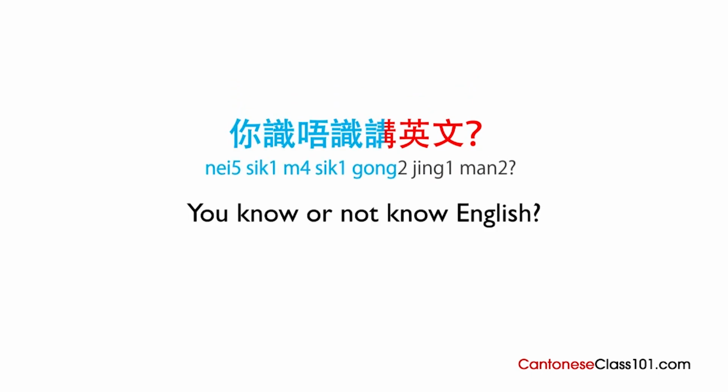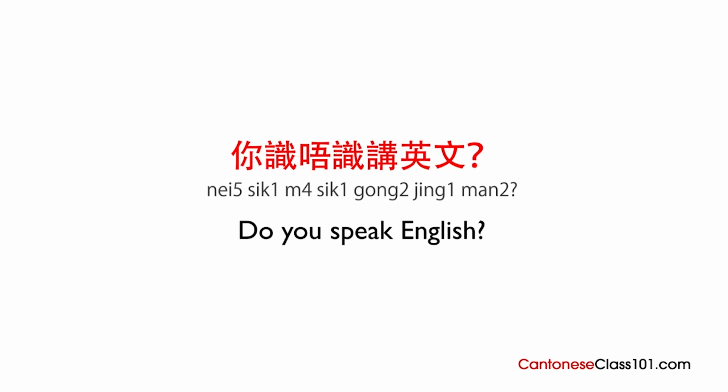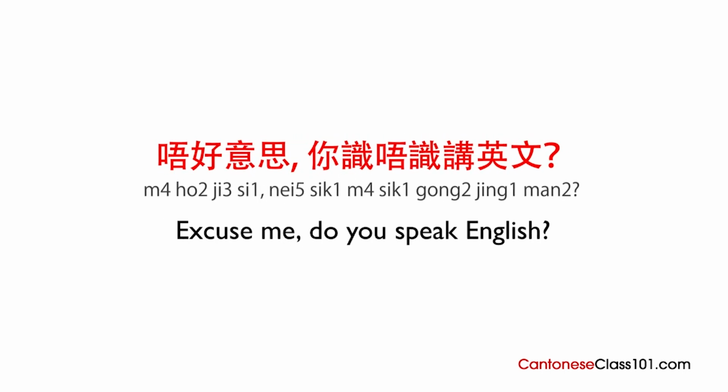你識唔識講英文? To learn more about forming Cantonese questions, please look at our Absolute Beginner series on CantoneseClass101.com. You can find very detailed grammar lessons and resources there. To make this sentence more polite, we just need to add excuse me, 唔好意思 in the front. Everything else stays the same.